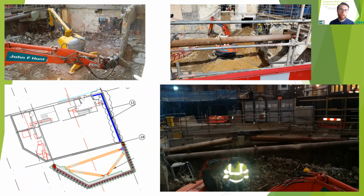The Tottenham Court Road Crossrail project was our neighbouring project just over the road, and so we were able to use some of their leftover large CHS props that they used for some of their basement digs, which is why you can see in the photos that those props spanning between the capping beams are pretty hench. They're very large, they're oversized really, but we recycled them from next door, which saved on transport costs and material costs, and also enabled us to be a bit more sustainable and recycle some material.